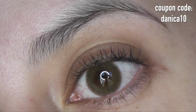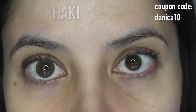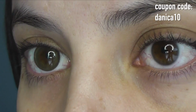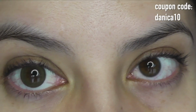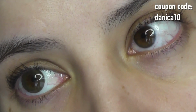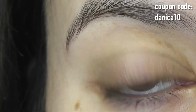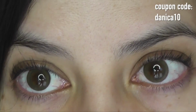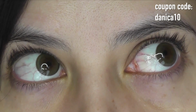And next up is the Syrup Khaki. Wow, these are beautiful lenses. They are offered in daily for COLORCL. They are also earth tone green khaki color, but I would say that they're more on the green side, if that makes sense. They're kind of more towards the emerald green color, but very subtle. Also, the Syrup Khaki has a more defining limbal ring. It's sort of like a burgundy purplish limbal ring to really softly frame and define the eye.